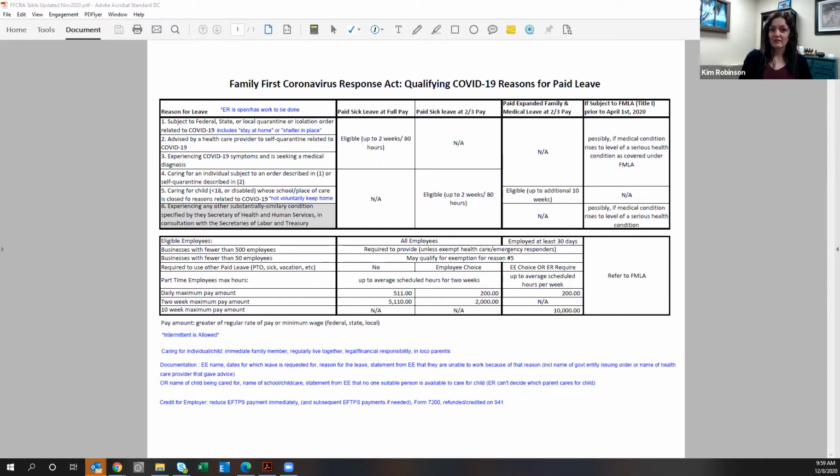So the big thing with the Family First leave is this is when the employee cannot come to work, but the business is still open and operating and there's still work to do. There's two separate types of leave that was done with this, and you guys can hopefully see my little chart for you here. So the first type of leave is the paid sick leave for the first 2 weeks that somebody is out. And then there's an expansion to the Family and Medical Leave Act over here. So let's talk today about the paid sick leave. That's the big thing that we're coming up and getting questions on here.